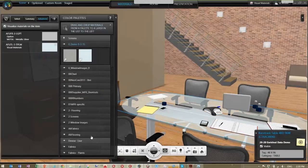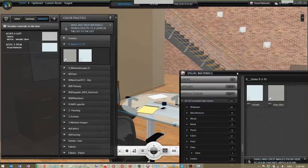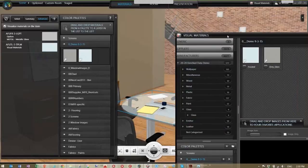Now, the thing that I did there where I had two different choices and dragged them out, that also points out the differences and the benefits of applying these materials one or two different ways. If you do a drag and drop directly out of visual materials, that allows you to try a whole bunch of different finishes all at once without actually creating anything. You don't need to create a color palette that has many different things in it that you're not going to use. If I wasn't sure that that gray glass is going to work, I could have dragged the gray.